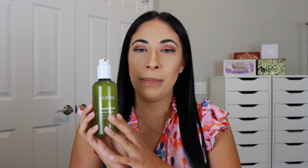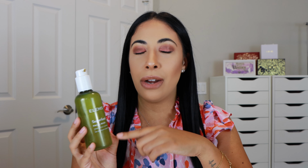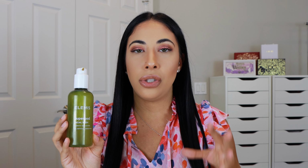Next is another Elements product from their superfood line. This is their facial wash, and I'm usually not a gel cleanser girl. I much prefer creams, but I was out of a cream cleanser and I heard several people rave about this, so I decided to give it a try. I love it. It is so, so nice.